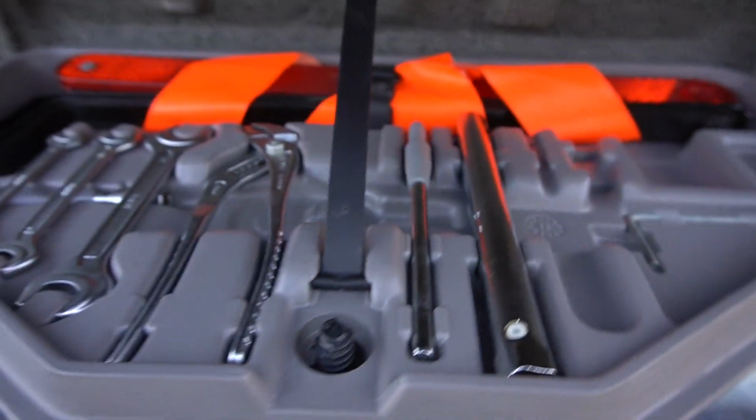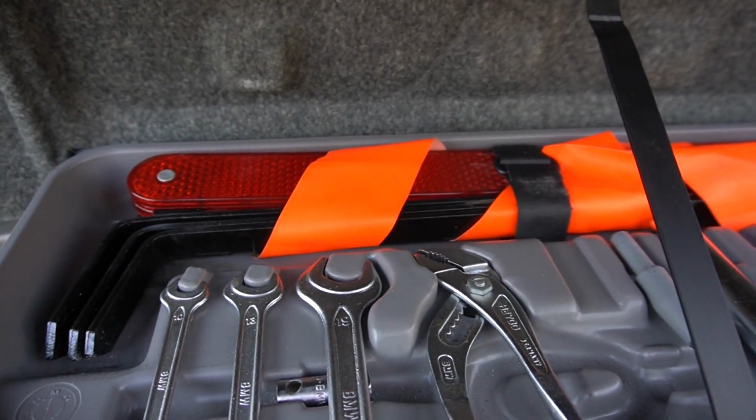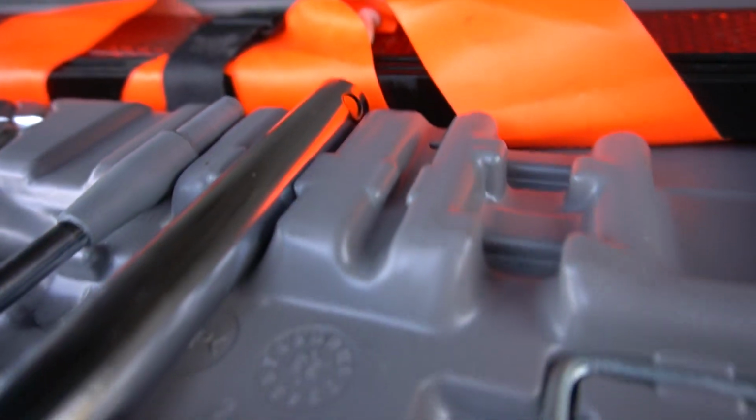Taking a look in the toolkit. It's not totally complete, but most of it's there. And one thing that's cool that is there is the warning triangle, which is uncommon from what I've heard to still be in here. I do have one in there, but I got that out of a 535i that had been crashed. So that's cool to see.